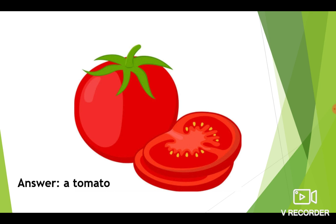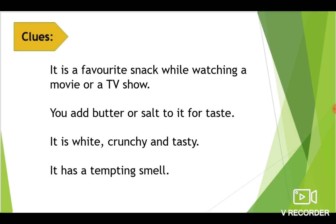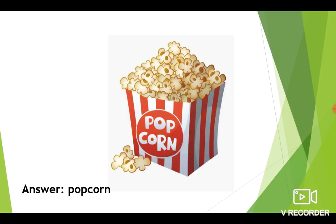Now the last one. It is a favorite snack while watching a movie or a TV show. You add butter or salt to it for taste. It is white, crunchy, and tasty. It has a tempting smell. Yes, that's popcorn. How many of you have got all the answers correct? Very well done. Brilliantly played. I hope you all have enjoyed this game.